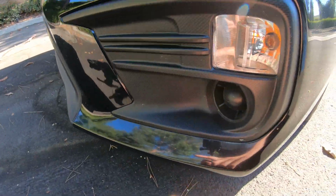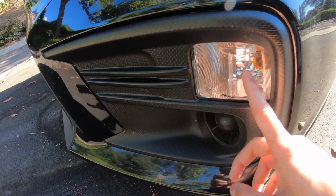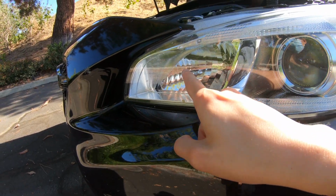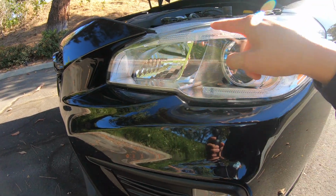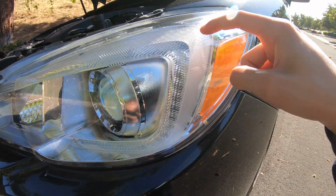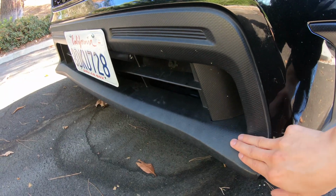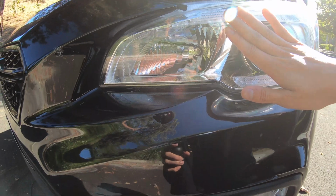Exterior wise, the fog bezel for the base WRX just comes with this. This is the turn signal light right here. Usually in other cars, other trims, right here will be the turn signal. And my car is the base, so it is halogen. It does not come with the C-shaped light as the daytime running lights. It's just this light right here. I'll turn it on later. The front grille, pretty much every WRX or STI comes with the same front bumper, except for the bezels and the lights.